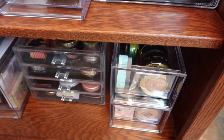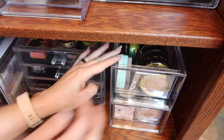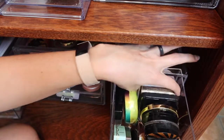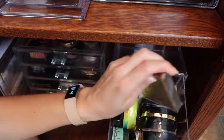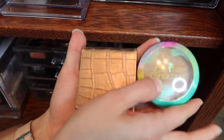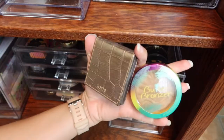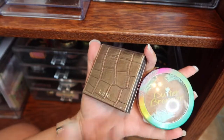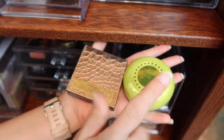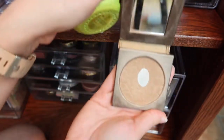Okay, I'm just going to choose kind of classics in this area because I want to know that I can trust all the products. So the first one is going to be, of course, these two. We have the Physicians Formula Butter Bronzer, and the Tarte Park Avenue Princess. This particular butter bronzer is just in their bronzer. So this is what the Tarte one looks like.